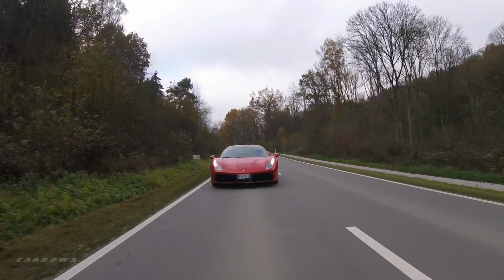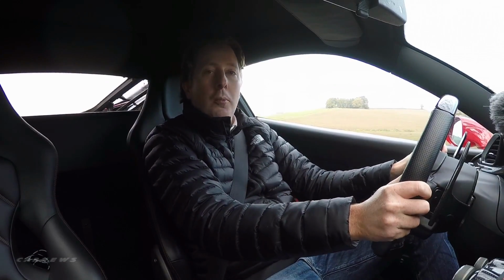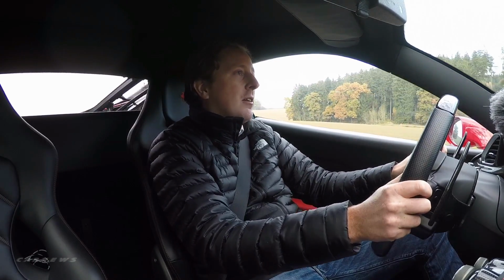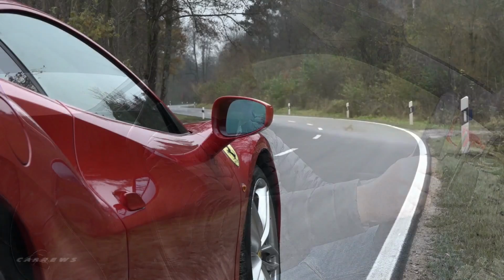If you dare to put your foot down fully, the car skyrockets from 0 to 100 kilometers an hour in just 3 seconds. 0 to 200 kilometers an hour it takes only 8.3 seconds, and if you keep on pushing, the car will top out at a top speed of 330 kilometers an hour.